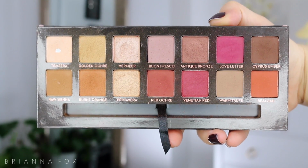So I want to start with eyeshadows and eyeshadow palettes, just because I'm not a huge eyeshadow palette person, but these ones I love and they're all very fall to me. The first one I'm going to talk about is very obvious. It's the Anastasia Modern Renaissance palette. This is a very, very, very fall palette.